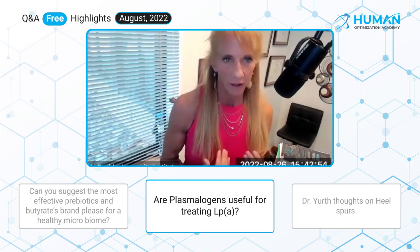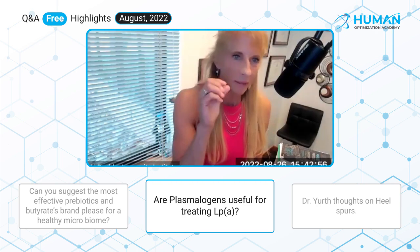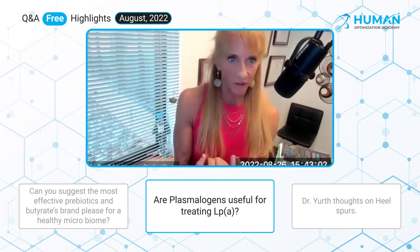Plasmalogens are specialized lipids. They're everywhere, but they're very robust in the brain and in the heart. The way I think about them, I almost think of them as a little protective coating over the lipid membrane of the blood vessel. Once they get destroyed, then you start destroying the blood vessel and the lipids that make up myelin and the blood vessels in your brain and your heart.